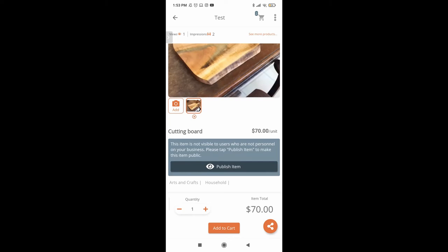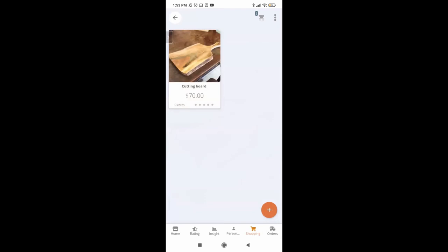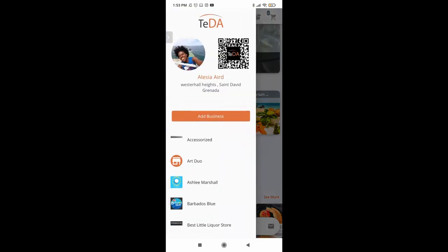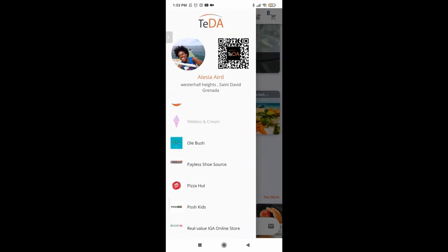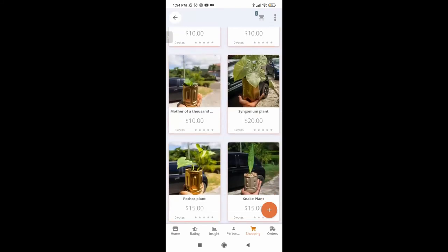So let me give a sneak peek of what's coming. We have support for product groups, where you could say that these two products are related, they're variations of the same product. So we have conceptually the ability to have product groups. Let's say on your TeDA page, you have a mood on one of these boards. You could add them separately, maybe sharing the same description, but then you have that as a group. So you have the two variations. When somebody's ordering, they could pick the specific variation that they want, and you would know what exactly they're ordering.